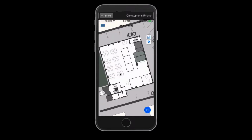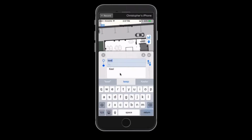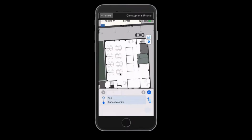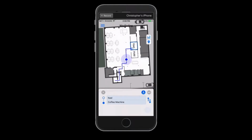Again, this is an unstyled map, really just for developers to be able to use our software development kit and try different things and apply what they'd like to from there. So if I take a location in our office here, and a very common location would be the coffee machine, I have the opportunity to go there, either the accessible route, which I'll choose, and that's going to make sure that I don't encounter any stairs or anything like that. So it's going to take me through that.